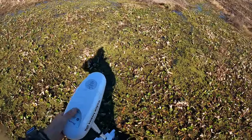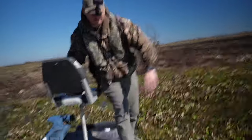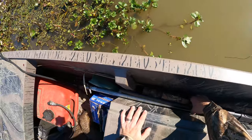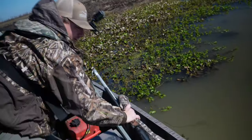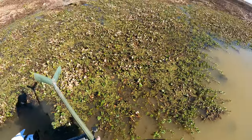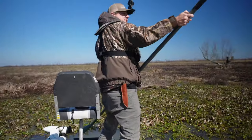Nope, that's as far as she goes. Oh, have to get the push pull before we drift back across. Oh Lord, Lord have mercy. I'm trying, we're drifting. What is the deal? No, stop.